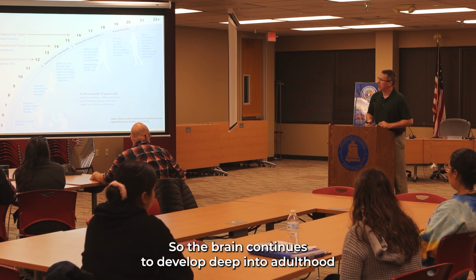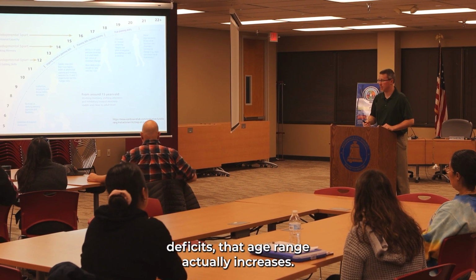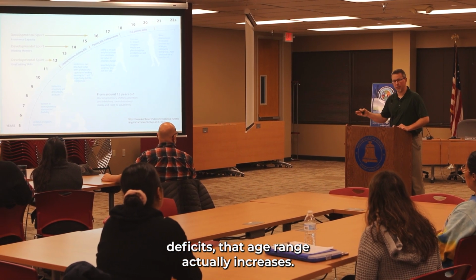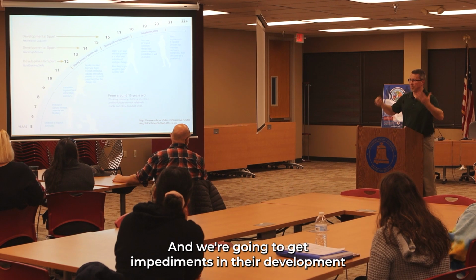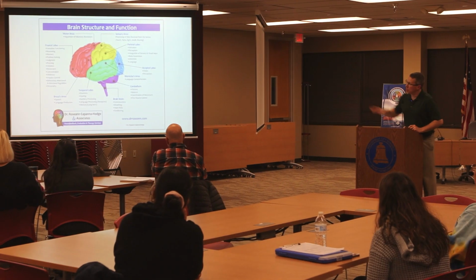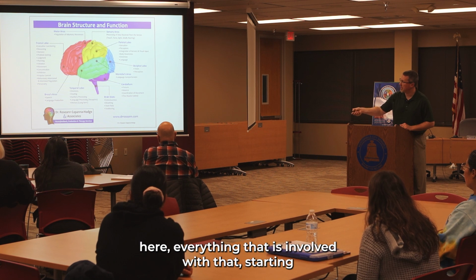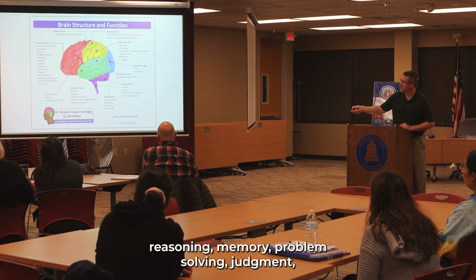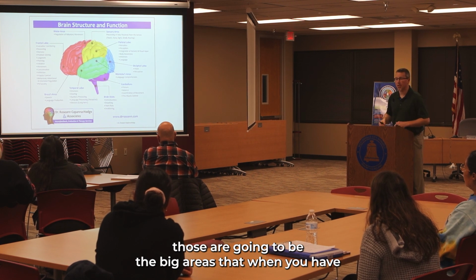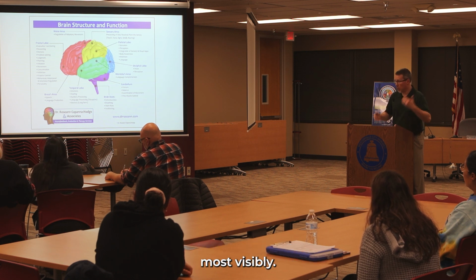The brain continues to develop deep into adulthood, and for students with ADHD or executive functioning deficits, that age range actually increases, and we're going to get impediments in their development in terms of their executive functioning. What I want to show with this is, if you notice the frontal lobe here, everything that is involved with that, starting with the executive functioning, reasoning, memory, problem solving, judgment, those are going to be the big areas that are affected most visibly when you have an executive functioning deficit.